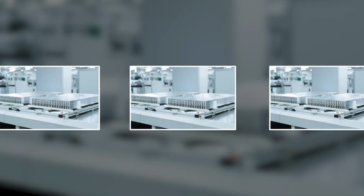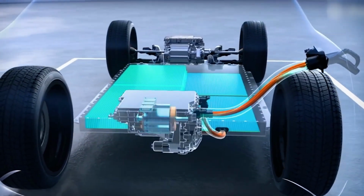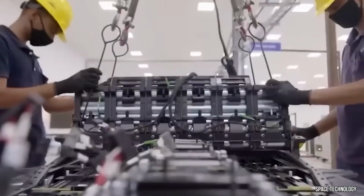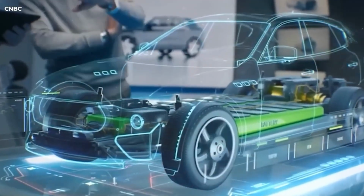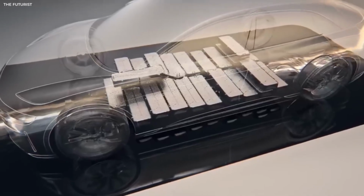Then, there's charging speed. One of the biggest complaints about EVs is that charging takes too long. People are used to filling up a gas tank in a few minutes. Waiting an hour or more to charge a battery feels inconvenient. BYD's new Blade battery changes that.